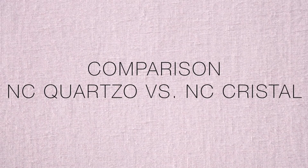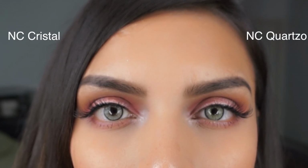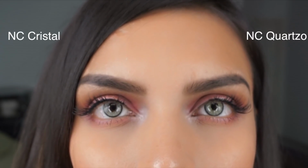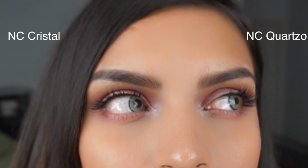The next few lenses are very similar in color, so I'm going to be comparing them. Here we have the natural colors QUARTZO and CRISTAL. By zooming in, we can see that the CRISTAL is a lot cooler than the QUARTZO. In person, the QUARTZO has yellowish and greenish tones to it, whereas the CRISTAL does not.